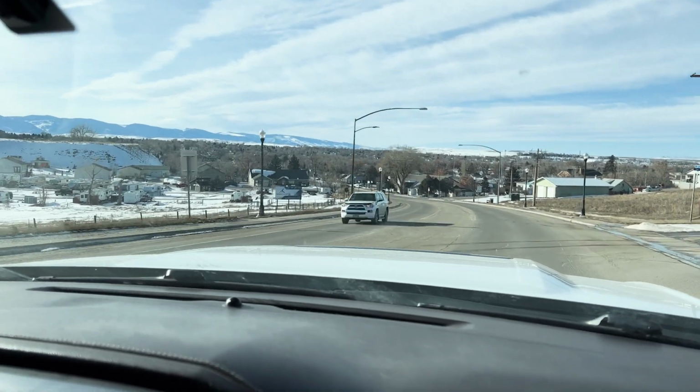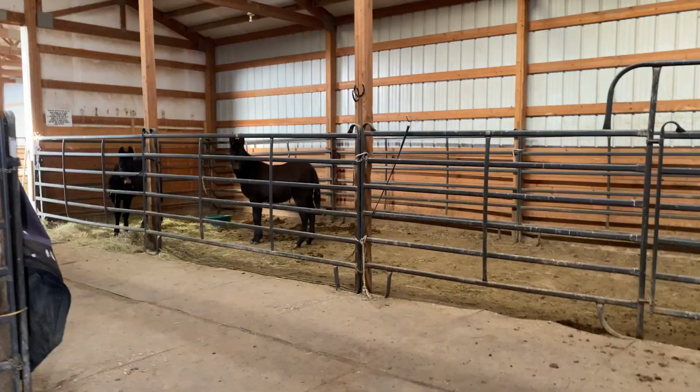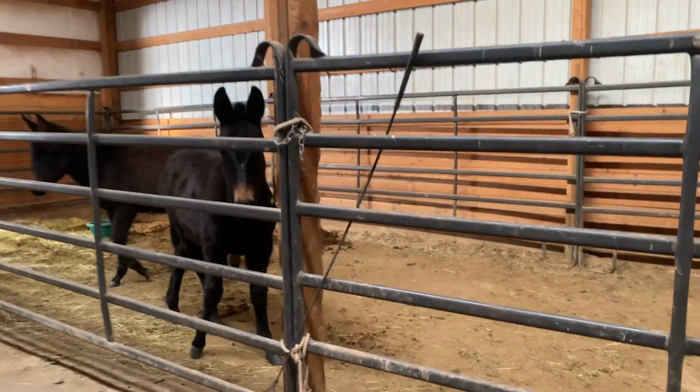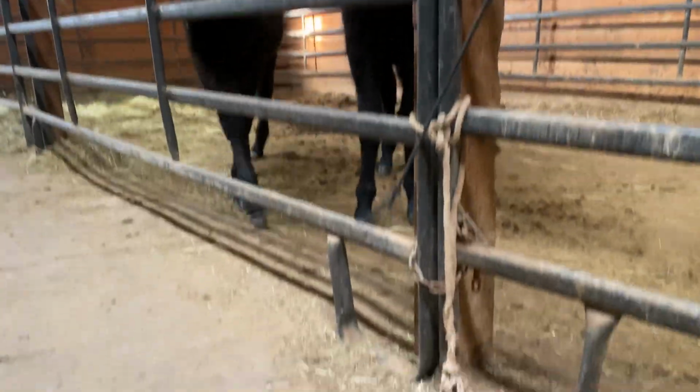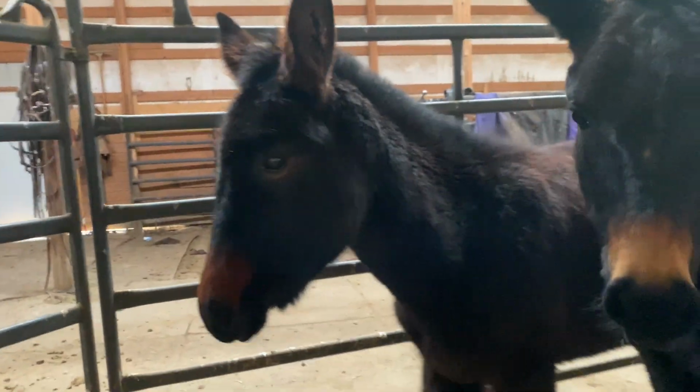Back into town. Out here at the Tifts, and Yogi is gonna meet the baby mules for the first time. What do I have in my face? Fuzz. Let's go do this. Look at the bighorns. Hi, babies. Look at what piggly wigglies you girls are. Come in, Yogi. Hello, baby girls. Say hi to Yogi.